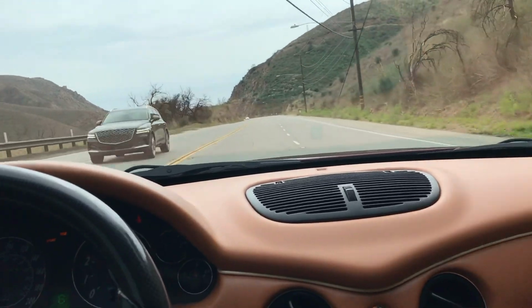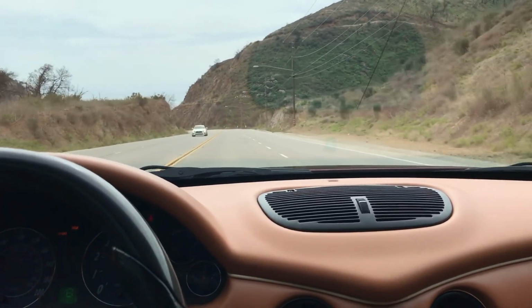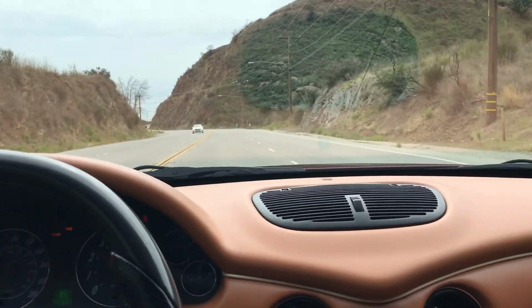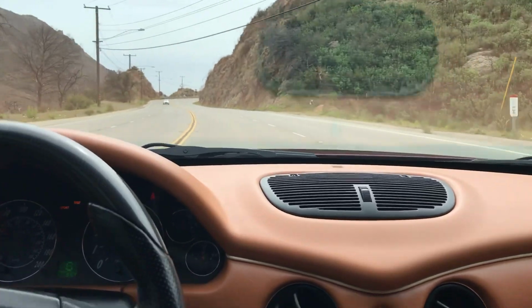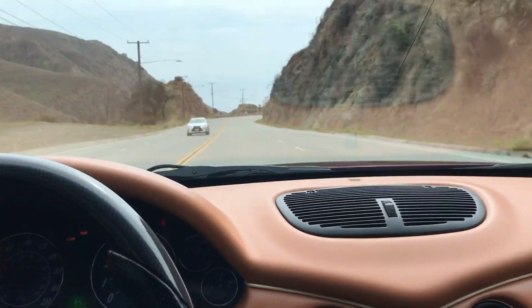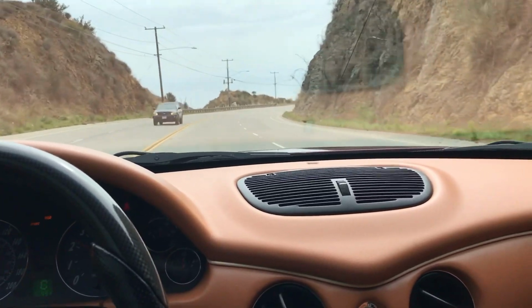I saw one or two. My first car, my first base model, had 70,000 miles. 70, 80. It's really rare to see 80 plus or 100,000 miles on these cars. Not that they can't last that long, but these aren't meant to be driven every day.